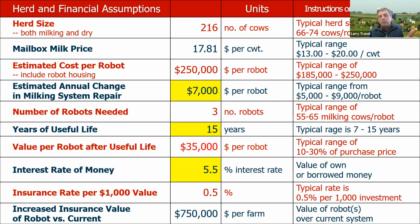So if I compare a robot to a stall barn system, I think the robot's going to beat it out most times just because of that labor cost, and especially if we're keeping track of what the labor actually is in that stall barn. If I compare it to a low-cost parlor, the robot's going to have a hard time beating that. If I compare it to a medium cost or a high cost parlor, the robot's going to be extremely competitive for a total cost factor. But again, that labor issue is a big piece of it.